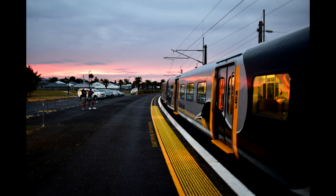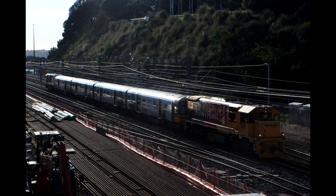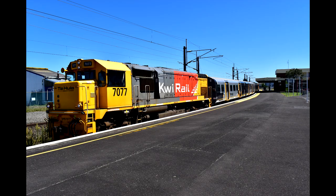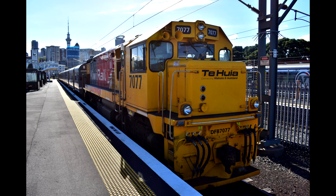The morning service leaves Hamilton's Frankton station at 6:15am, getting to the Strand at 8:42. Then the same consist leaves the Strand at 9:18 for an 11:45 arrival back in Hamilton. The afternoon service leaves Frankton at 2:07pm, then arrives in Auckland at 4:33. Then the last weekday service leaves the Strand at 5:18pm for an arrival back in Frankton at 7:47pm.